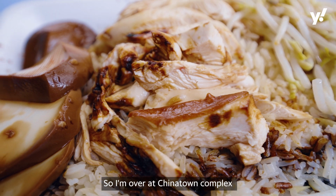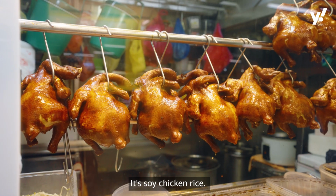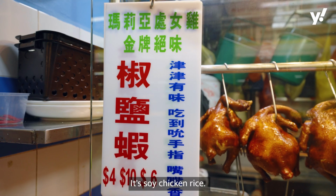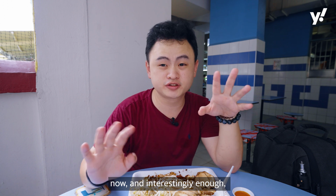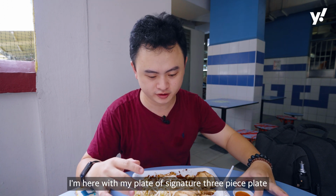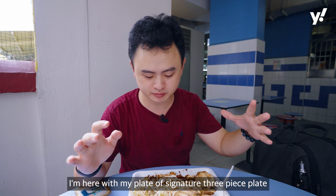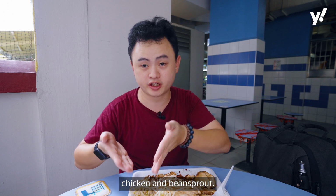So I'm over at Chinatown Complex right now to check out a different kind of chicken rice. It's soy chicken rice. Okay, so it's 12:30 right now, and interestingly enough, without much queuing needed, I'm here with my plate of a signature 3-piece plate. That's $5.80, and it comes with a bean curd, chicken, and bean sprout.